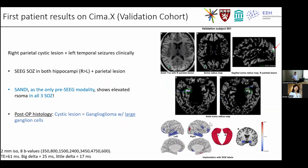All have been implanted, and we don't have a control group yet for these patients, for this scanner, but just looking at the soma radius map, we can already see an increase relative to the surrounding gray matter in soma radius in all 3 seizure onset regions, and especially so in this cystic lesion, which turned out to be a ganglioglioma, of which we know that it contains large ganglion cells, which are very huge. So we nicely captured this microstructural characteristic.